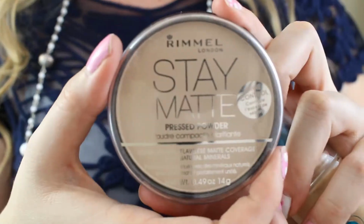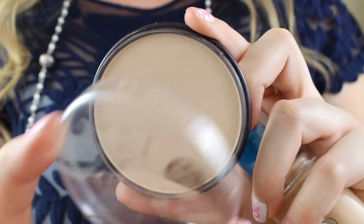My next product is the Rimmel Stay Matte Powder. I have used this to death and I still haven't hit pan on it. It's crazy. But this runs for under $5. I think it's like $4.49 depending on where you get it. It's right around $5. And it comes in different colors.